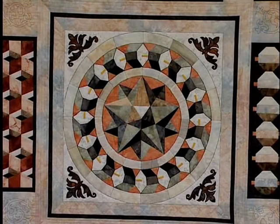I made this quilt to celebrate floors in Venice. The central circle is looking really quite three-dimensional, although it's actually flat. And the boxes around the outside give examples of different kinds of tiles that you see on the floors. We've seen some of these in Bristol Cathedral.